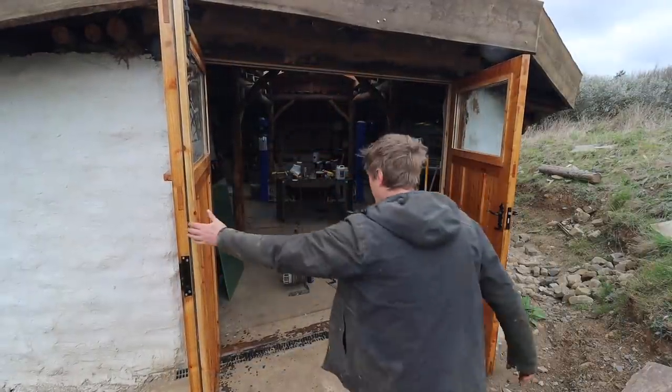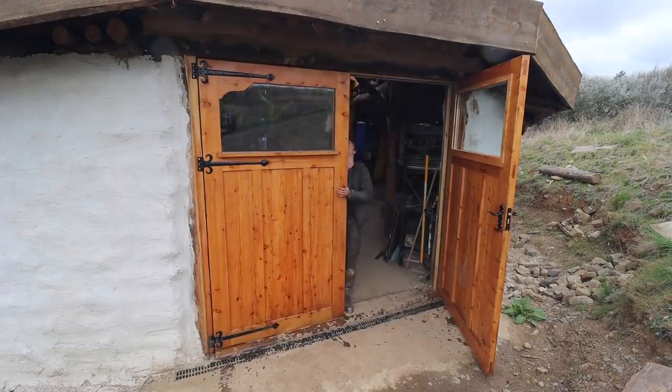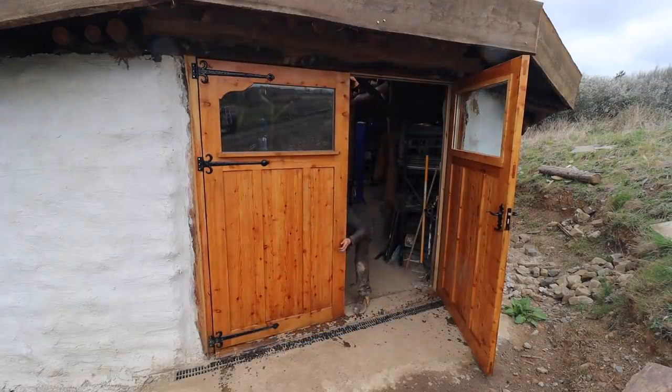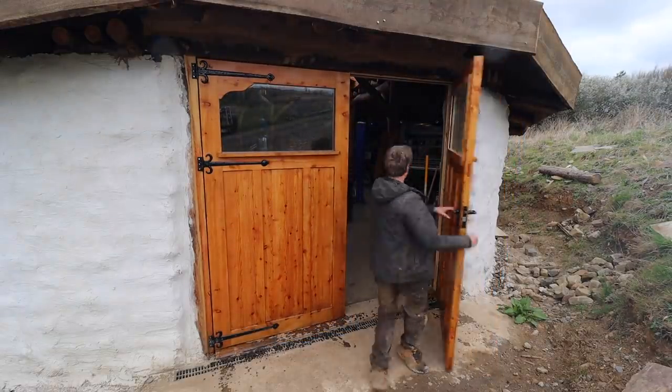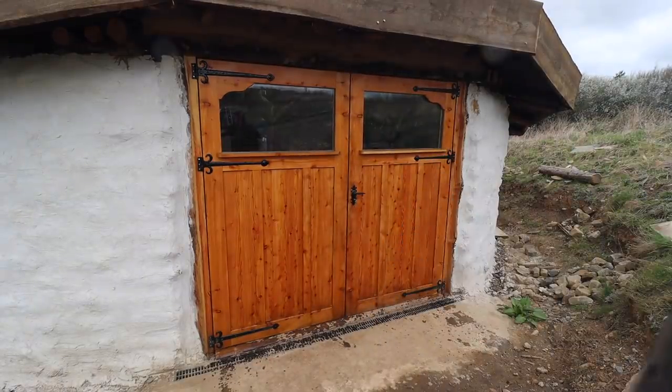Right, so that is one set of windows down. These closed, I think they look good. There you go. One set of windows down.